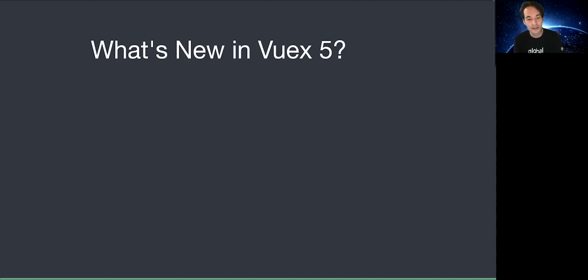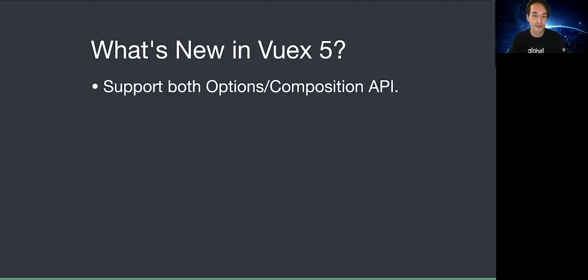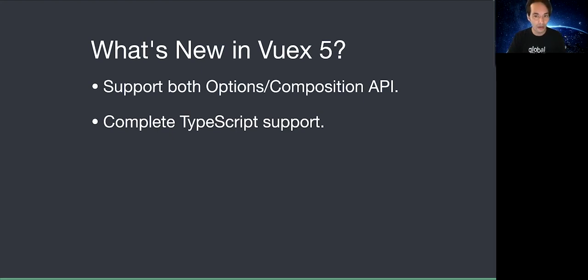So what's new in Vuex 5? It supports both options API and composition API. It has complete TypeScript support. Not only will the code be rewritten in TypeScript, every single API should be typed. No mutations, only actions. We see lots of confusion and inconvenience with mutation and action. There's a clear separation of concern, really, where actions can be asynchronous, but mutations have to be synchronous. But when you're building reasonably large apps, mutations become just a bunch of setters. Like all it does is state.name equals name, you know? So we think it's better if we have only one single way to mutate the state.